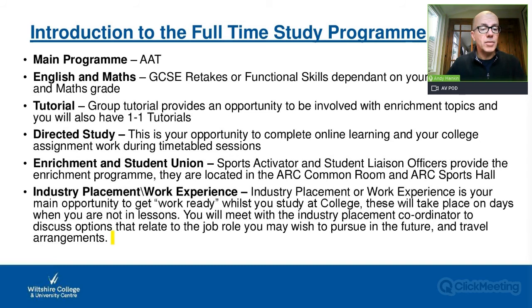Enrichment and student union activities are on hold really due to COVID. And also, if you did the full-time course and you are 16 to 19, there is a work experience element to the course where we help you find a placement where you go into the workplace and see what working in an accounting environment is all about.